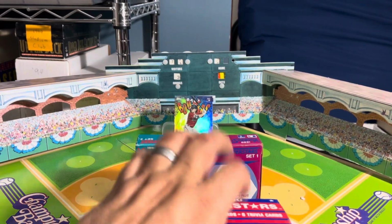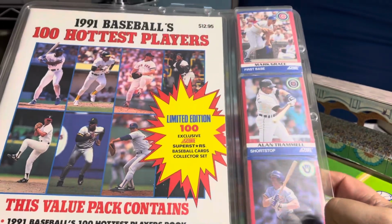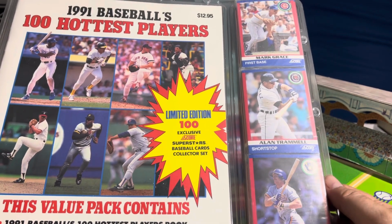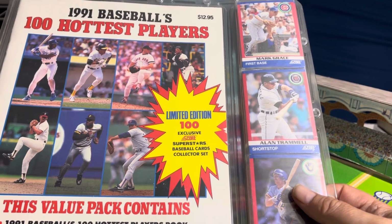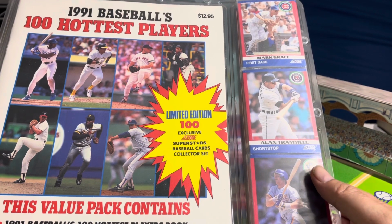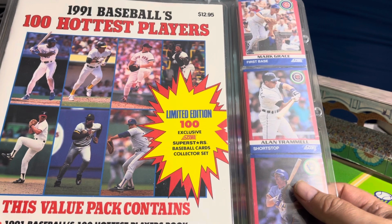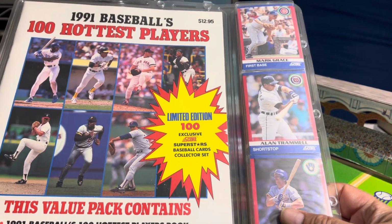And then lastly, got this great 1991 set, still in the packaging, the 100 hottest players. So essentially this is the Superstars set for 1991. It's in a different packaging than the others. I have a similar package. I can't remember if it was 89 or 1988 or whatever, but I have this packaged set for a different year as well. So just a couple of sets to add to my collection.